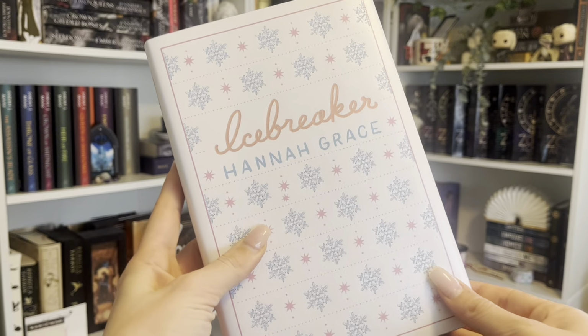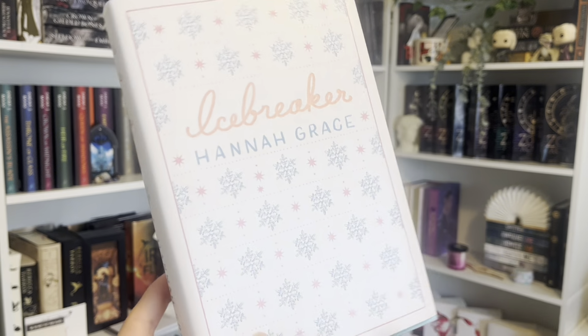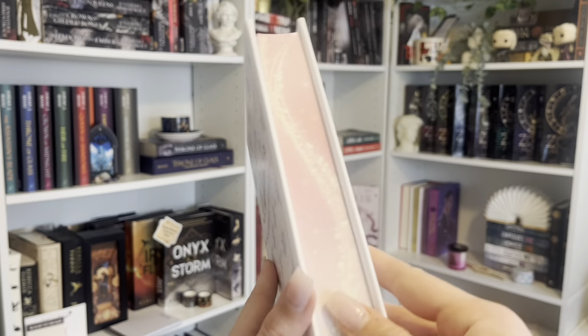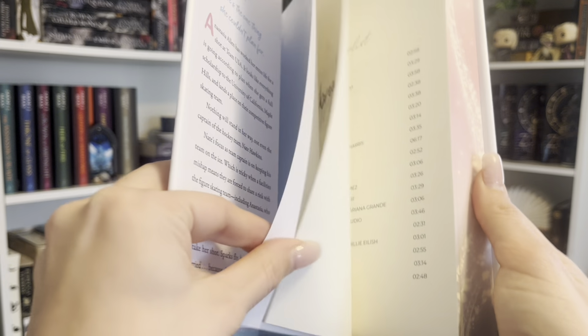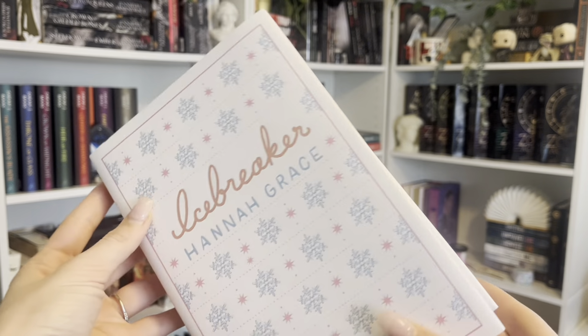Next collector's edition that I have is Icebreakers by Hannah Grace. Again, kind of basic, but I love this story and a lot of people don't like it, but I absolutely love this story. Honestly, it was a simple-minded romance and I loved it, and the sprayed edges are super cute. The inside is like snowy themed. I just love this. Again, basic, but super darn cute.